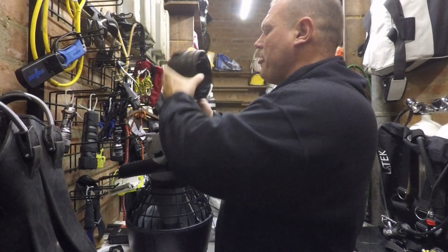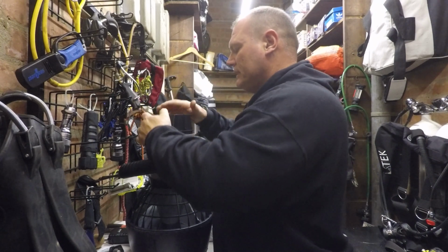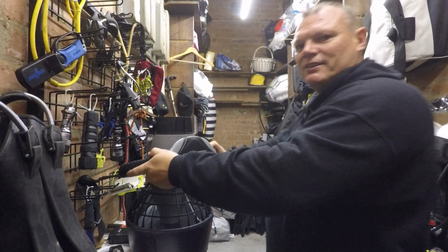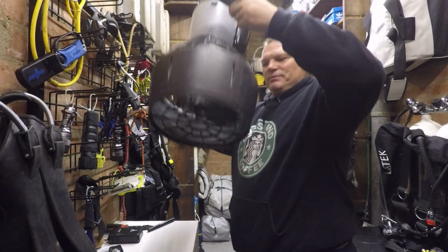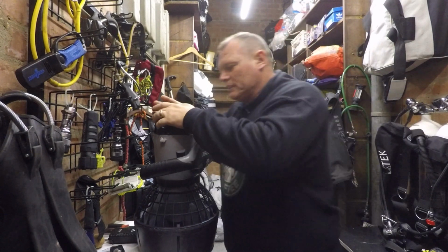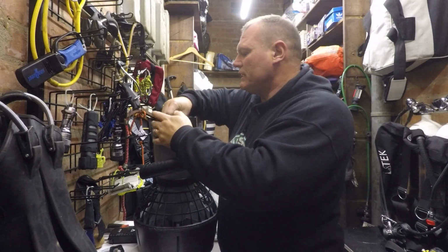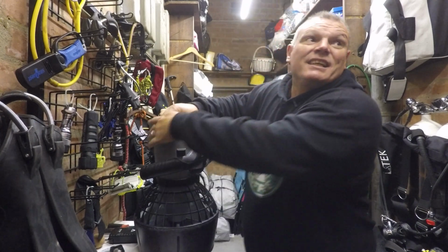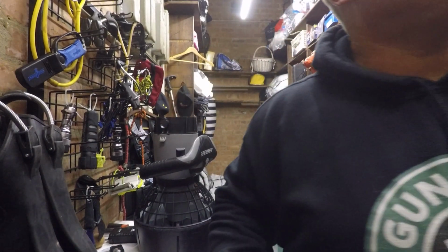Let's make sure that works. Yeah, look. You pull the two handles together so you can't mistakenly shoot off. That's that. Then on top of that we have a nose cone.